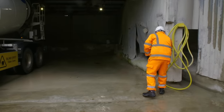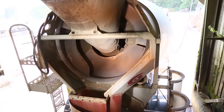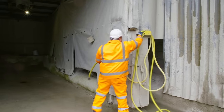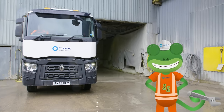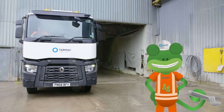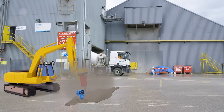Whilst he's waiting, Danny tops up the onboard water tank. It's very important to have plenty of water on board, because clever computers inside the mixer test the concrete. They can add more water if it starts to get a bit too dry. It's a bit like porridge. Too dry or too wet, and it's no good. Just like Goldilocks, we want it just right. We're fully loaded, so let's go!